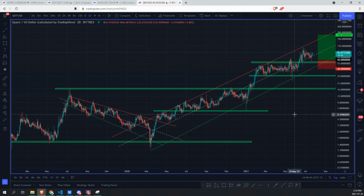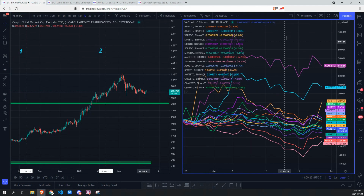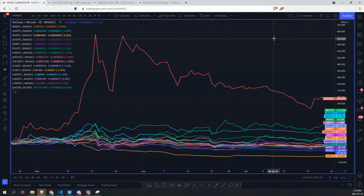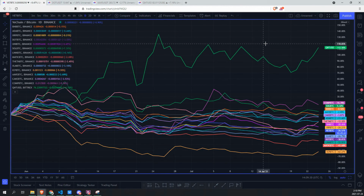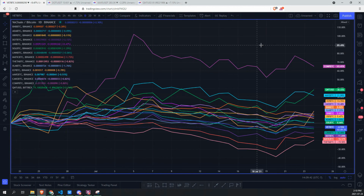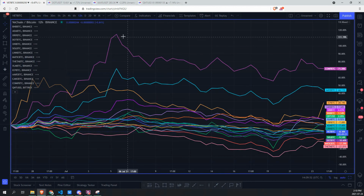And when you're looking at the relative strength of Quant, it's pretty unbelievable. If we take a pretty big step back, Matic's obviously doing very well, but if we go back to like late May to June, we've seen basically a lot of cryptos within a band, and then you see QNT just absolutely on a different level. And if we take a snapshot that's a little bit closer, even on a 4-hour chart, you see QNT still near the top. So it's something that I'm definitely going to be keeping an eye on.